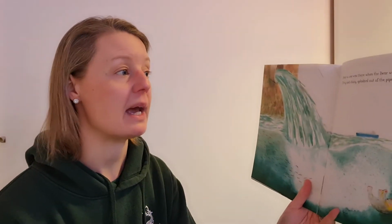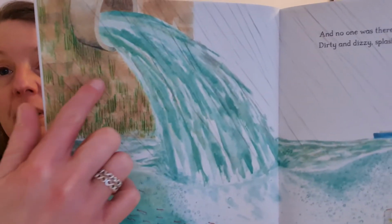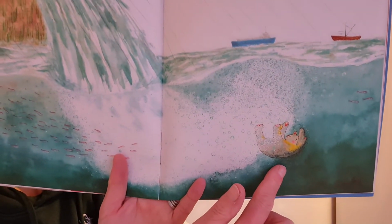Oh no, down a drain. And no one was there when the bear with the stripe, dirty and dizzy, splashed out of a pipe. So there's the pipe there, and he's splashed. Oh, there. See all the fish around him too.